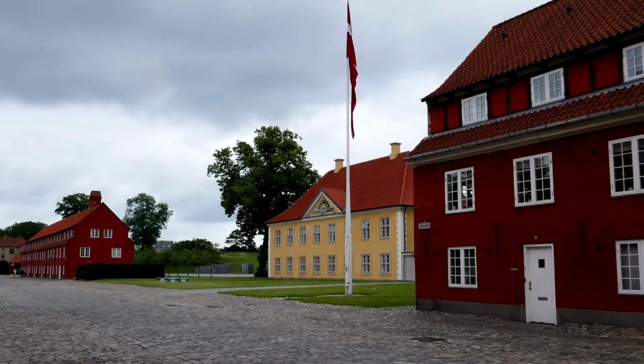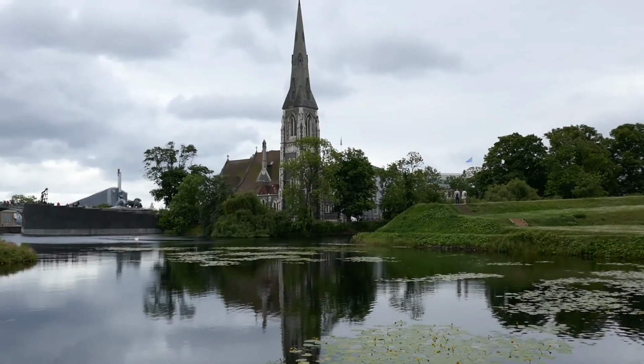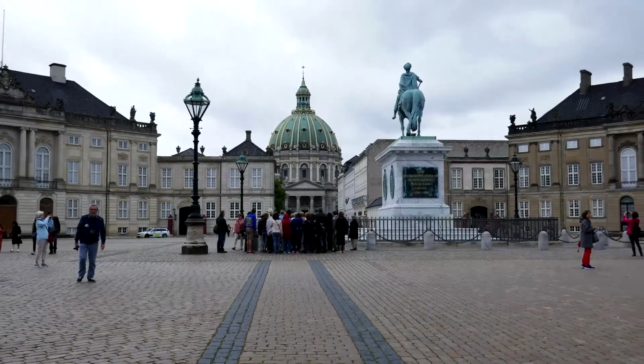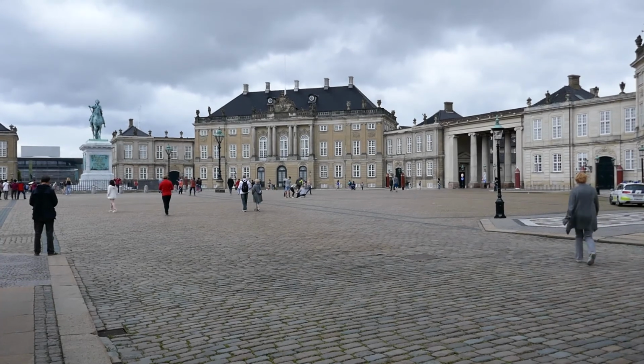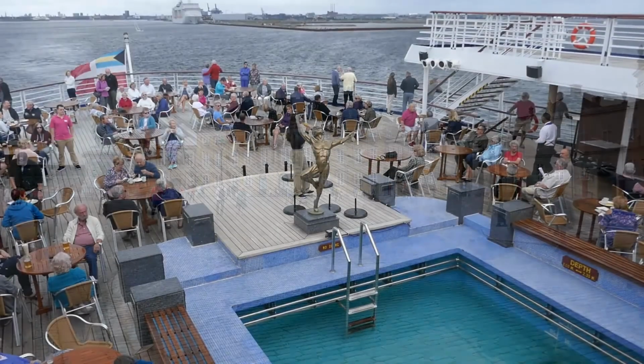Nothing very exciting was happening today, though. The swans and the family again. We continued to the Amalienborg Palace, where the Danish royal family live, before returning to the ship for lunch.